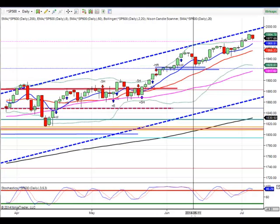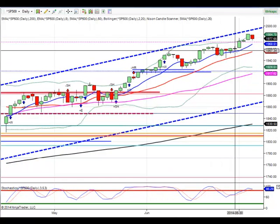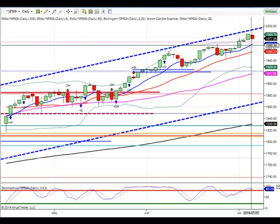No issues there. The S&P, there's your red candle. It's in the channel, so a little bit of a pullback is not such a big deal. It could pull back toward the 8 moving average to 1965 or so as well. That's not a big deal. Nothing massively selling here at all, so nothing much to worry about.